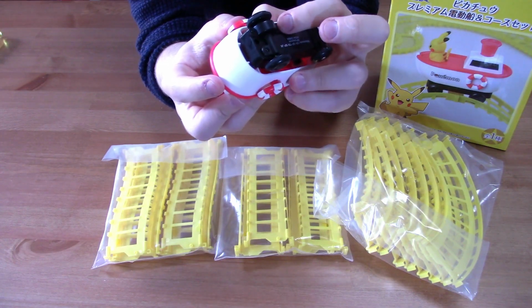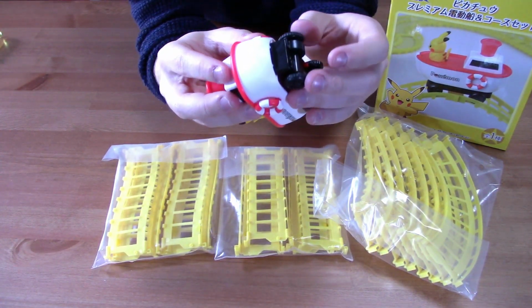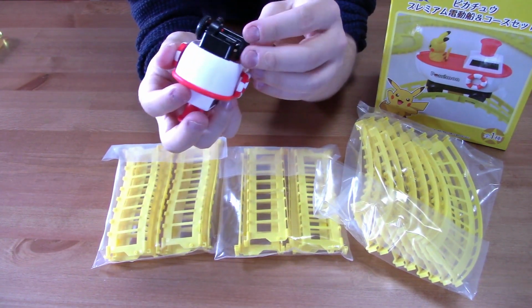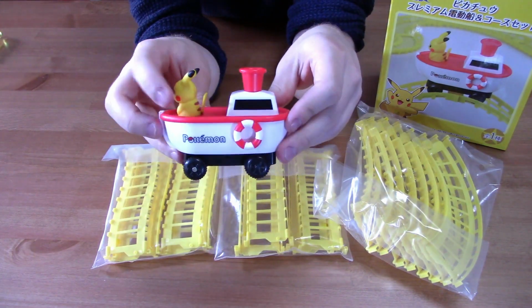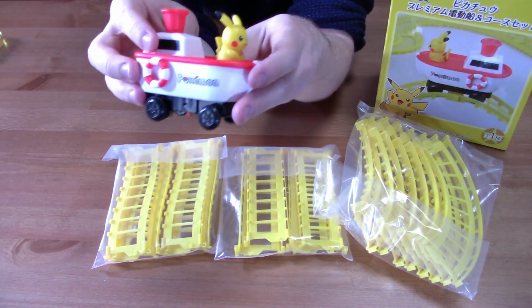Ooh. So the wheels themselves have a rubbery outline on them. This is probably to grip the track when it's going up and over these bridges. That's pretty funky, cool. All right, so here's our boat. Let's open up some of the track and see if we can make a mini course for Pikachu to go around on. Let's do that quickly.